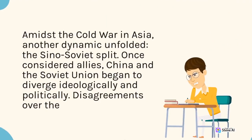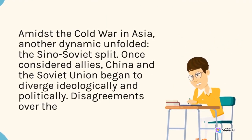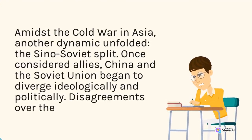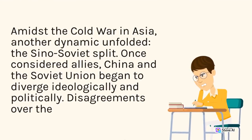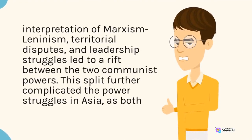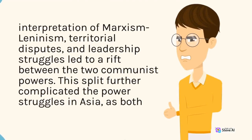Amidst the Cold War in Asia, another dynamic unfolded, the Sino-Soviet split. Once considered allies, China and the Soviet Union began to diverge ideologically and politically. Disagreements over the interpretation of Marxism-Leninism, territorial disputes, and leadership struggles led to a rift between the two communist powers.